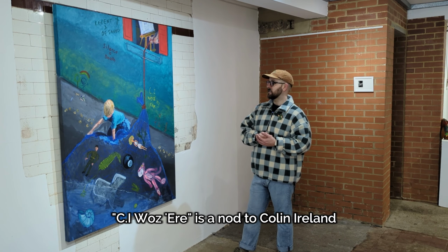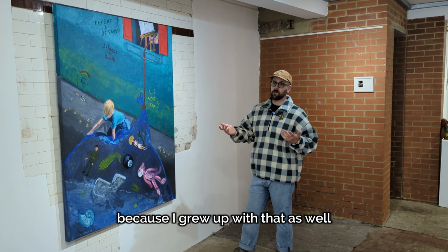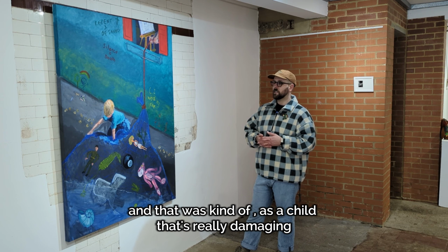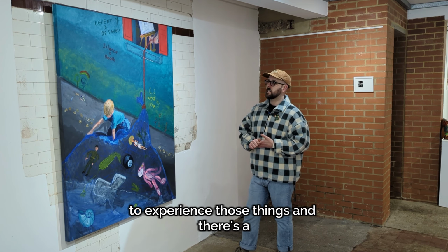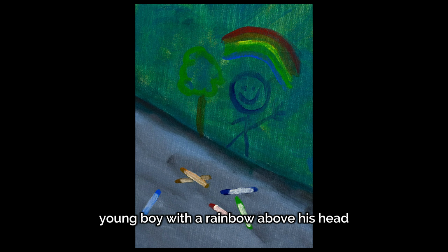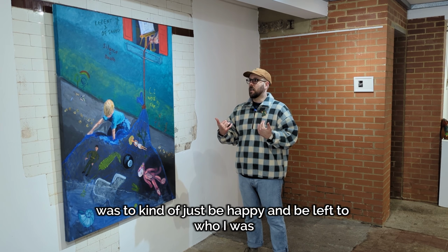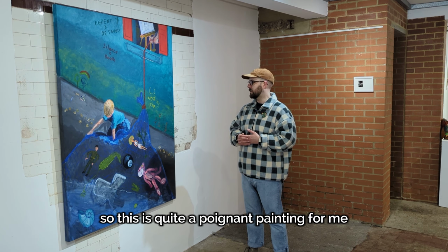CI Was Here is a nod to Colin Ireland, the serial killer, in 93, because I grew up with that as well. He killed a lot of gay men, and as a child, that's really damaging, I think, to experience those things. And there's a little drawing up here on the left-hand side, and it's just a smiling young boy with a rainbow above his head. And I think that's all I really wanted as a child, was to just be happy and be left to who I was. And I knew I was gay at 9, so this is quite a poignant painting for me.